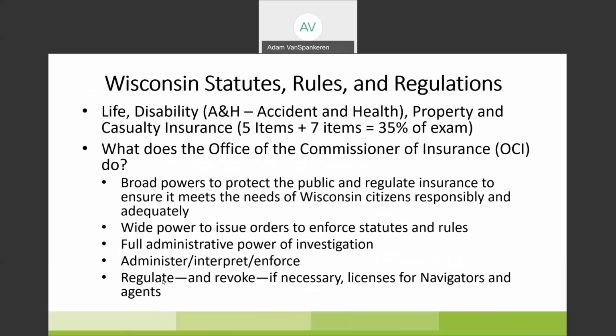So thinking about this other section on the exam that I think people might be struggling with, the life and disability, the accident and health insurance, and insurance more broadly. This can account for between 30 and 35% of the exam, but a lot of it is kind of self-explanatory, and I'll explain that. There are ways to think about it that will get you to your answer.